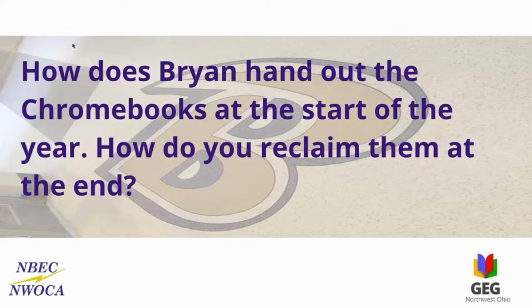Then when they're finished up in the Commons, they go up to the library, and as long as they have that signed loan agreement that's marked paid, they can check out their Chromebook and take it home with them. Otherwise, if they haven't paid their TPP, they're not going to take it home; they're going to check it in and out every day anyways.